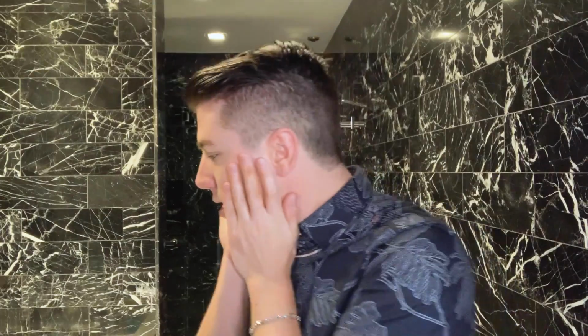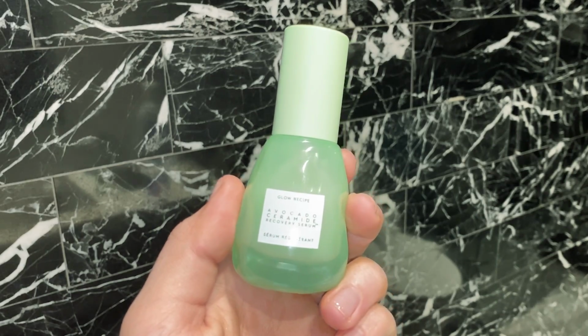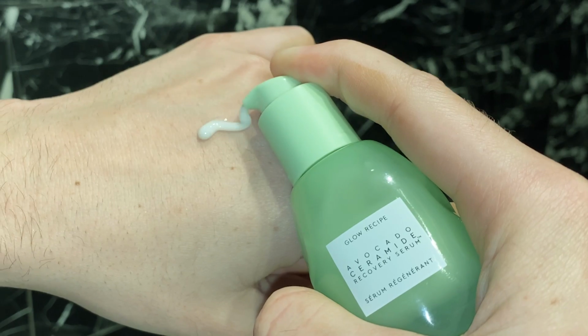Okay, now that the skin is clean, what are we going in with next? Oh yeah, that's right. Next I'm going in with the Glow Recipe Avocado Ceramide Recovery Serum. Now I just barely got this packaging because I have been using a lab sample for a long time, because this product just came out and I'm so excited to talk about it. This product has a really impressive blend of so many ingredients that are great for reducing redness.